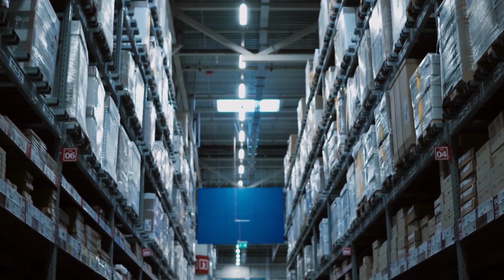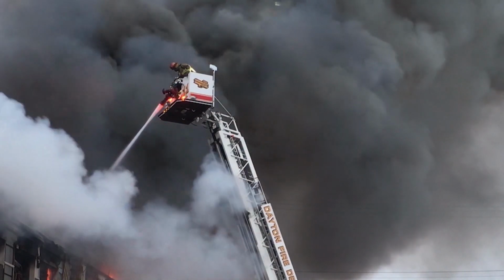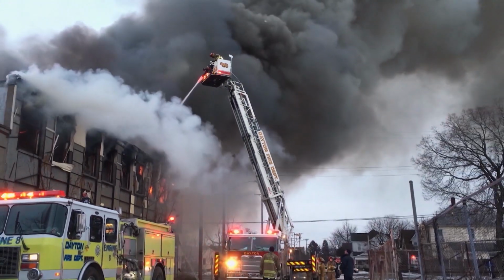There's risk involved in running any business today. But an unexpected fire could be a catastrophic risk that might mean the end of your business. Many times businesses don't recover from a fire.